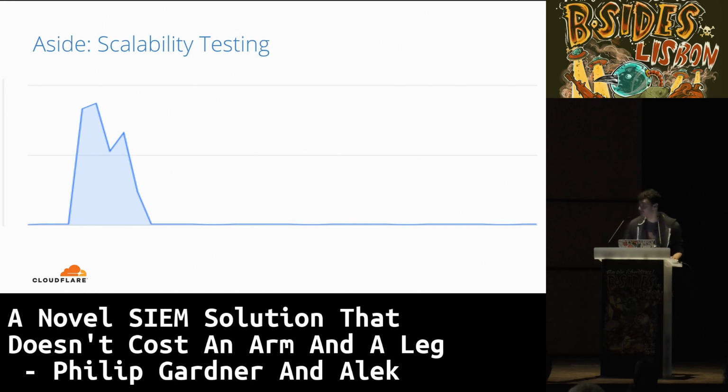It was just really exciting to come back on Monday and see this graph and then promptly turn it off, because that was not what we were looking to do.